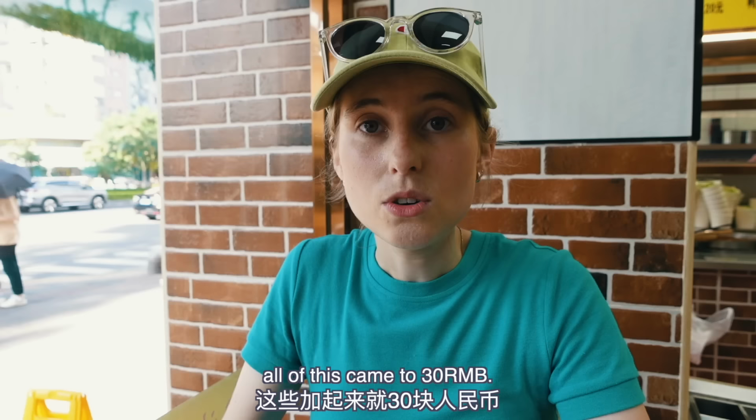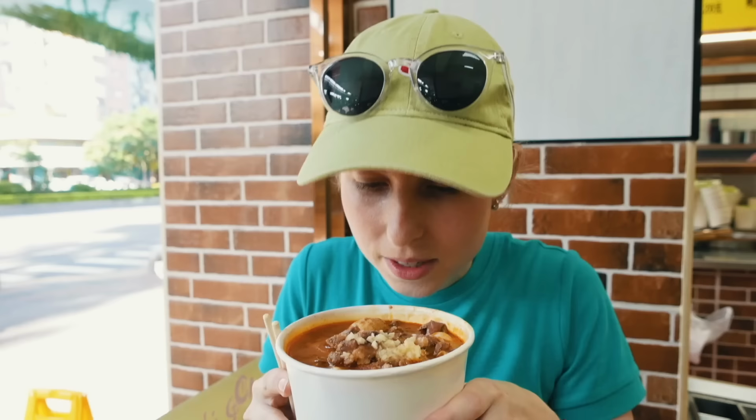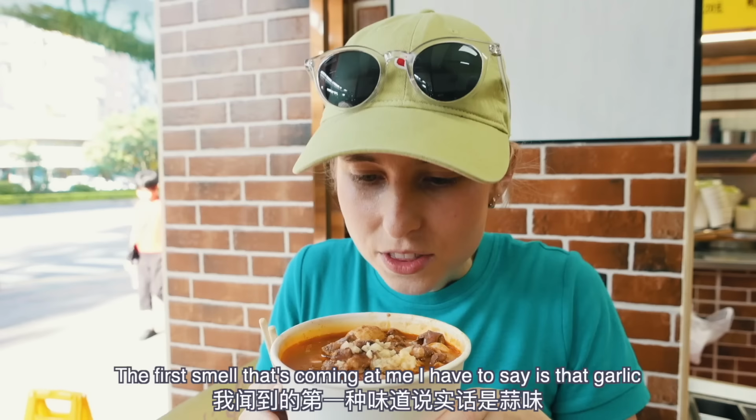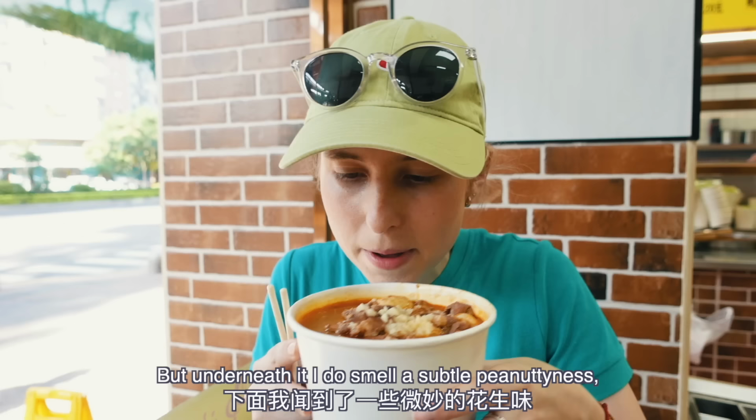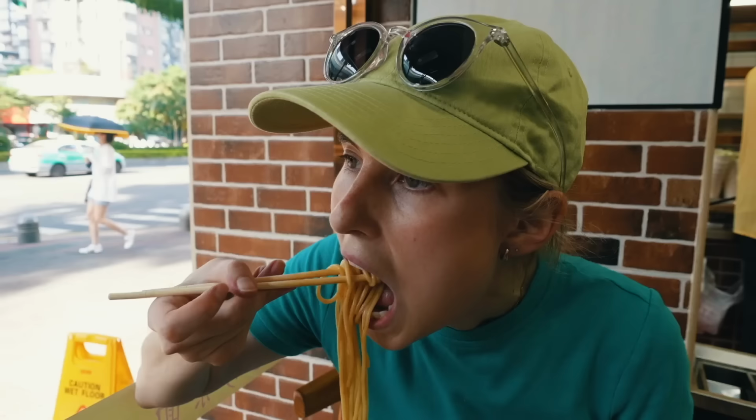All of this came to 30 renminbi, that's roughly $5. And this is really gonna fill me up. But this isn't even the first thing I'm having today. Anyway, enough talking, let's get in there. The first smell that's coming at me, I have to say, is that garlic, because it's just been popped on top there, but underneath it, I do smell a subtle peanutiness. Not as strong as I thought it was gonna be. Oh, I'm so curious to try this.